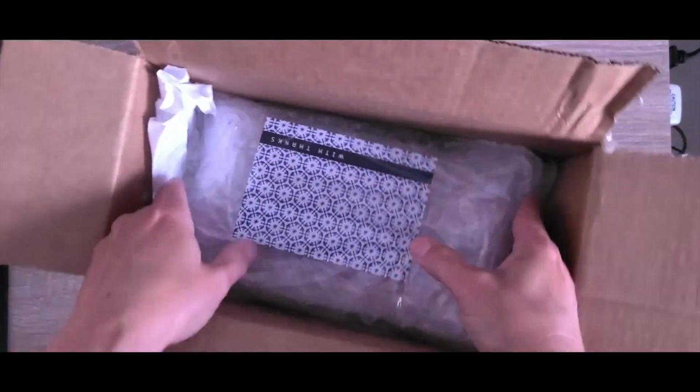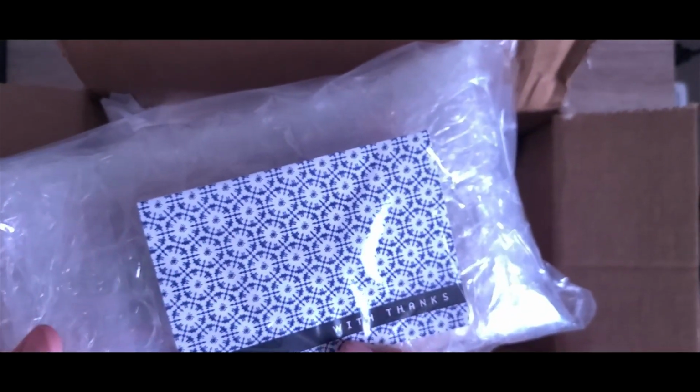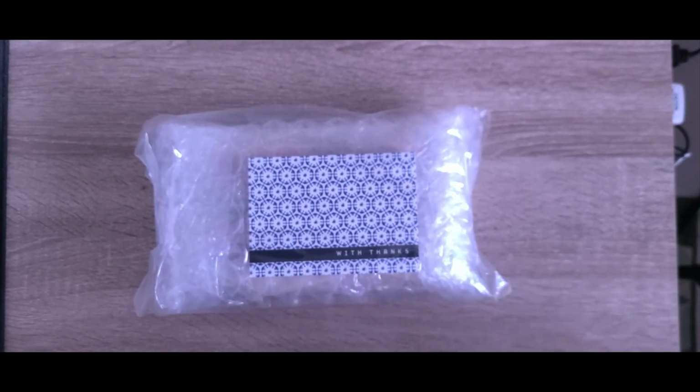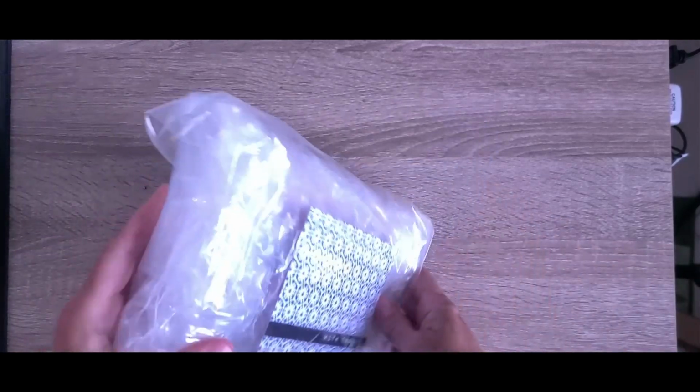So, I have this wonderful package. She packaged it nice and with bubble wrap. There's going to be your obligatory note. Buying from an individual person is so lovely. You always get a thanks card or some kind of a thanks, maybe a little trinket or a little treat. And so I'm going to stand for this, I think.